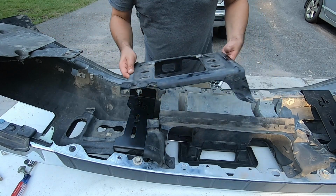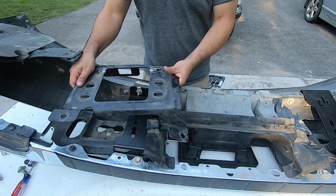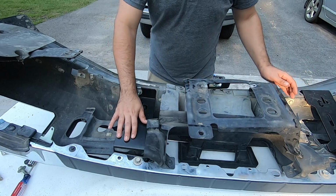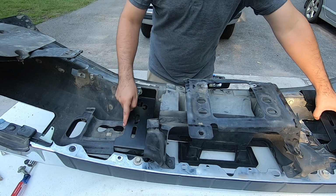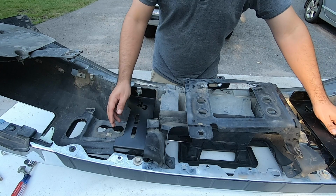Alright guys, so what I found out is you actually have to take off these brackets right here, the ones that come on the bumper off the 250. You gotta take these brackets off, and then you're able to slide this bracket in. You gotta slide it in underneath here and make sure the notches are on the side, or on the ends. So the notch is gonna be here.